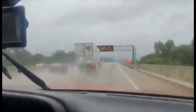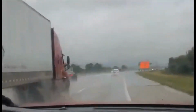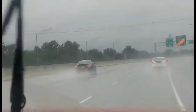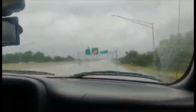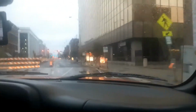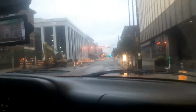Got Indianapolis, Indiana coming up. See the big buildings in the rain there. The fog and the rain. Well, I guess I should have updated my GPS because they had the highways shut down and it sent us to downtown Indianapolis, Indiana. But I guess now I can say I've been to downtown Indianapolis, Indiana.